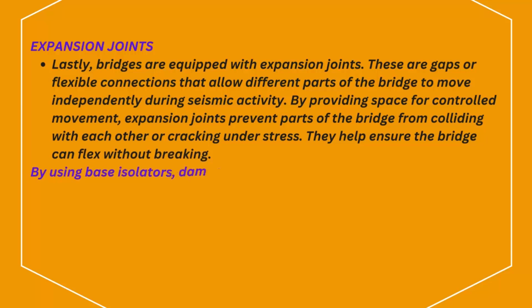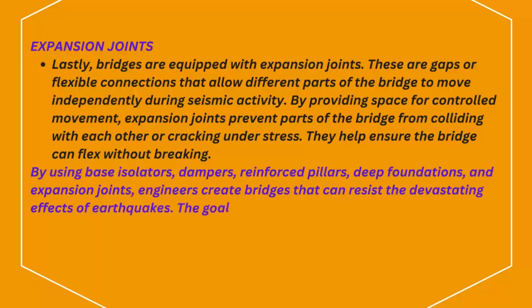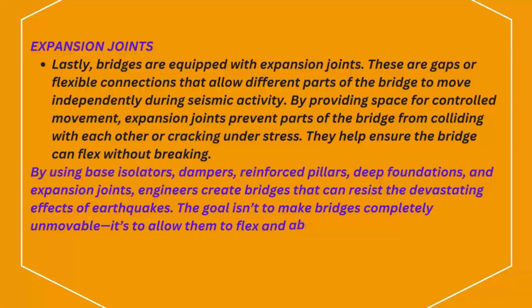By using base isolators, dampers, reinforced pillars, deep foundations, and expansion joints, engineers create bridges that can resist the devastating effects of earthquakes. The goal isn't to make bridges completely unmovable, it's to allow them to flex and absorb seismic forces without collapsing.